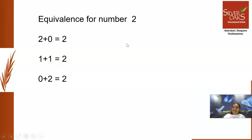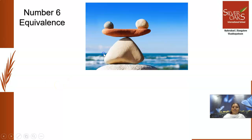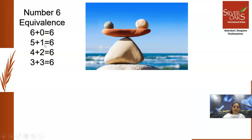Yes. In the same way, equivalence for number 2: 2 plus 0 is 2, 1 plus 1 is 2, 0 plus 2 is 2. We are doing equivalence for number 2. In the last class, we learned about equivalence for 6, right? These are the combinations we did: 6 plus 0 is 6, 5 plus 1 is 6, 4 plus 2 is 6, 3 plus 3 is 6, 2 plus 4 is 6, 1 plus 5 is 6, and 6 plus 0 is 6, right?